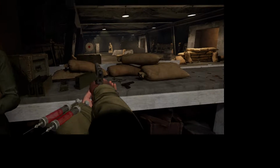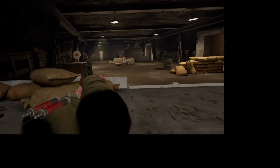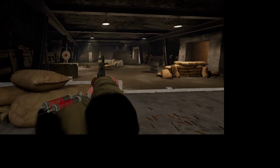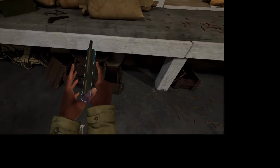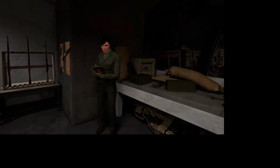Your trusty sidearm, the semi-automatic 1911 A1 pistol. Reliable and accurate. It's quite useful at mid to long ranges with both hands, and mid to short ranges with one hand. The magazine holds 7 bullets. Always keep it loaded.